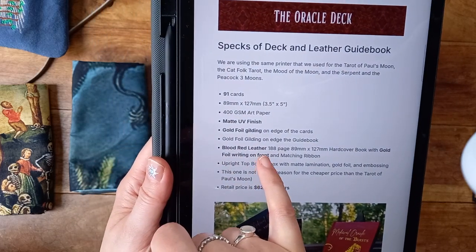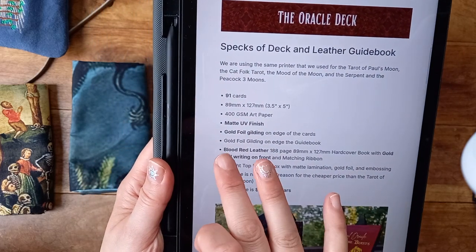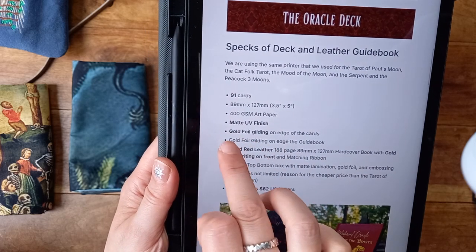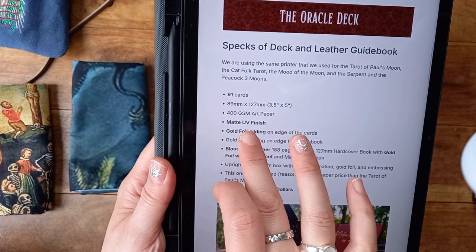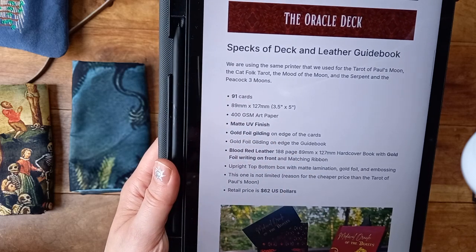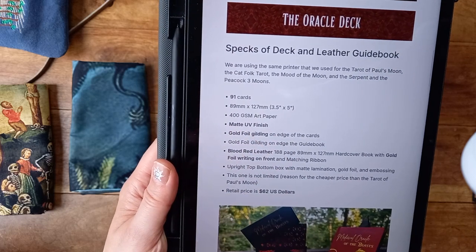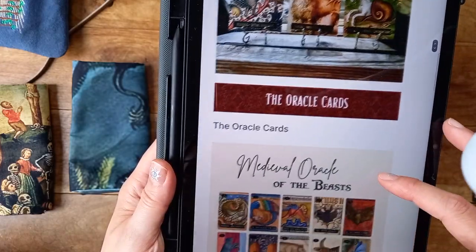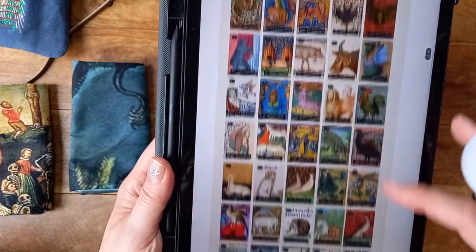These are leather books. They're beautifully bound. Gold foil edging on the guidebook, but that's on both of them. And this deck here has gold foil edging and a slightly different cardstock. And these are 400 GSM art paper. So I think I was having a guess at what. I knew it was more than 350, but I hadn't quite done my due diligence and read what they are.